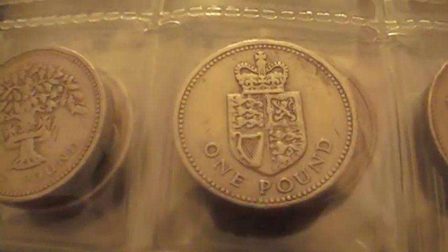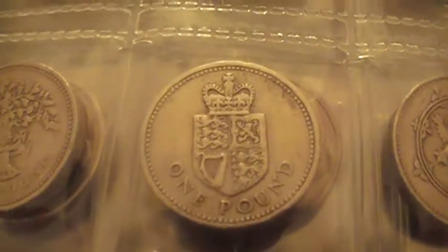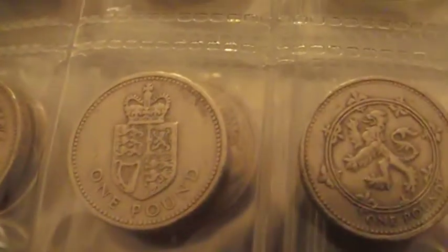Crown Shield, that one I have only ever come across one of. And I've gone through hundreds of pounds of old pound coins. So that's a very rare one, about £8, £9 maximum.